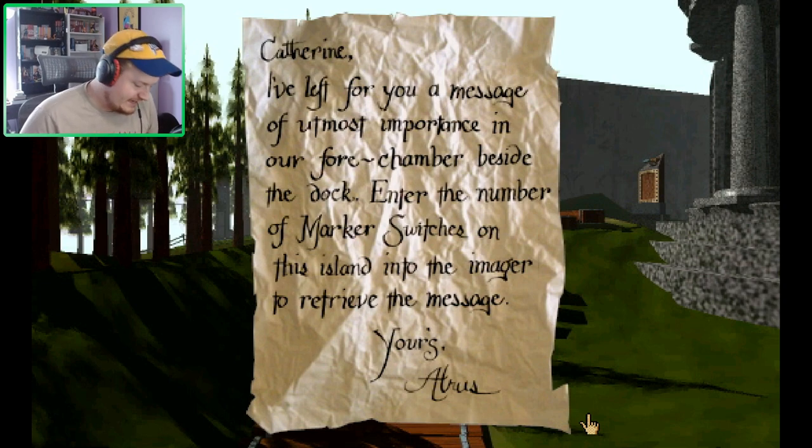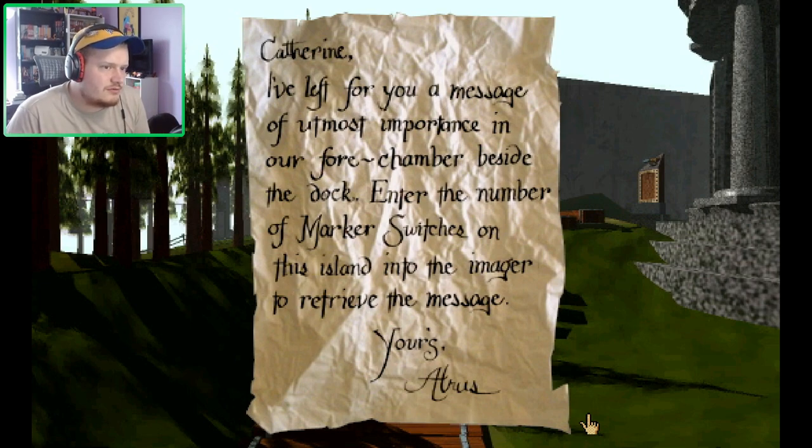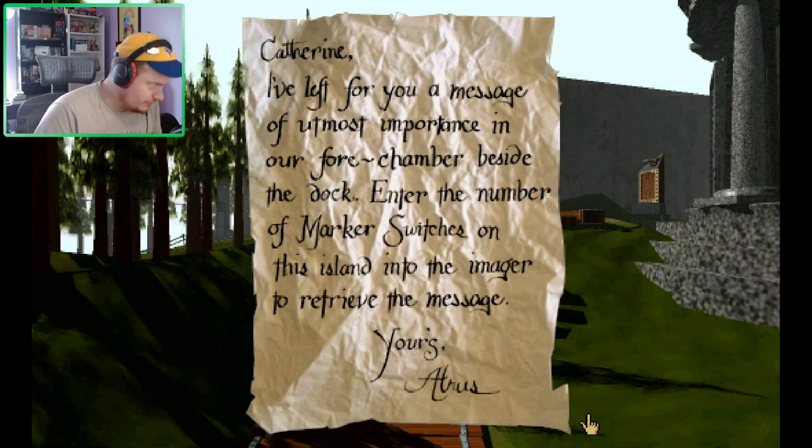Okay, marker switches. Is that what I was just doing? So should I be counting? Marker switches. Marker switch diagram 47. Wonder if that shows me where they all are on the island. Fore chamber beside the dock. That's where that is. I see. Okay. Marker switches. Sure. So I've found two and I see a third one there. I guess I'll just start tallying.